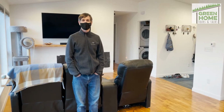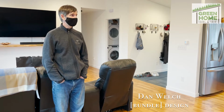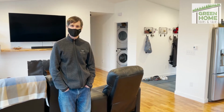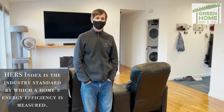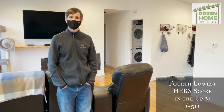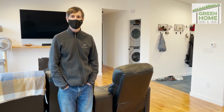We focus on this type of project for almost all of our builds. What we specialize in is net zero energy projects and passive house buildings. This building in particular is very high performance. For all of our projects, we get what's called a HERS score, which is basically a miles per gallon for a house. And this house actually had the 4th lowest HERS score rating in the United States last year. So that gives a measure of how energy efficient this building is. And a lot of the features that we'll talk about lend themselves to achieving that goal of high performance.